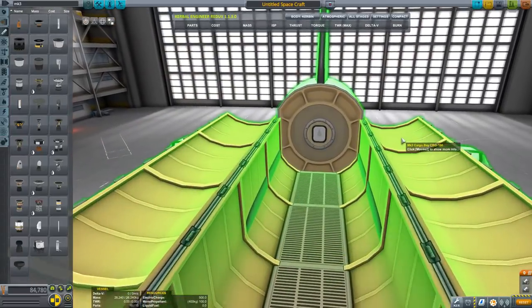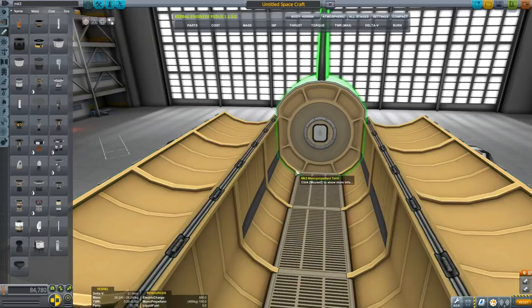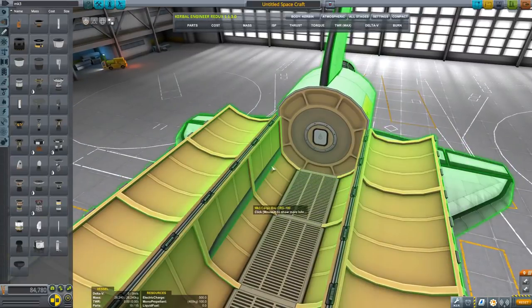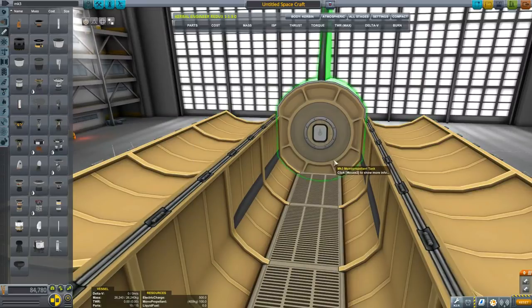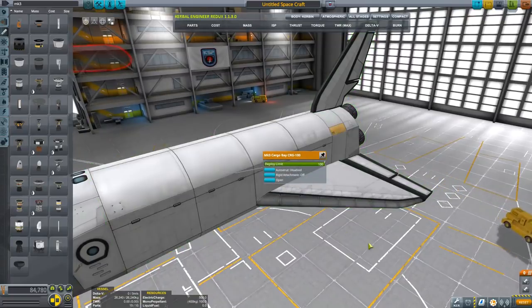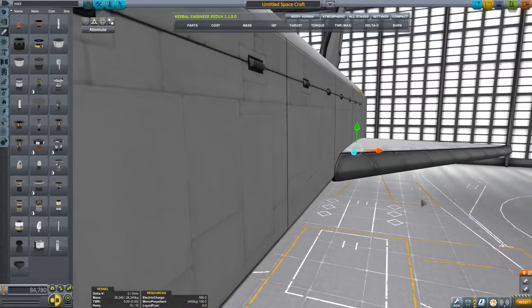Now, if you were eagle-eyed, and I don't want to steal Matt Lown's phrase there, but you could have seen in the little preview that I did in the last episode of the shuttle that this was exactly what happened there. Now, we can play around with that and move it slightly outward, but this will not interfere with the payload, so that does not jut out far enough to actually interfere with the payload, so we don't have to do that. But let's just have a look. I'm not sure how this will look, actually. Let's move it out a little bit.